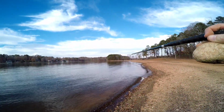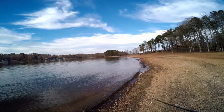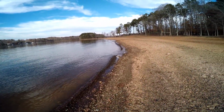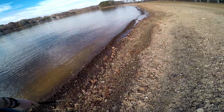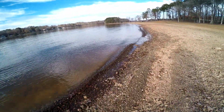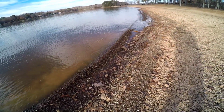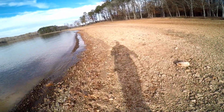See how the water is pretty much gone? In fact, I don't even think you can get through there now. It was about knee deep across there when I found it. Hey, look, a bubble. Down there, a random bubble. It's water, goober. There's gonna be bubbles.